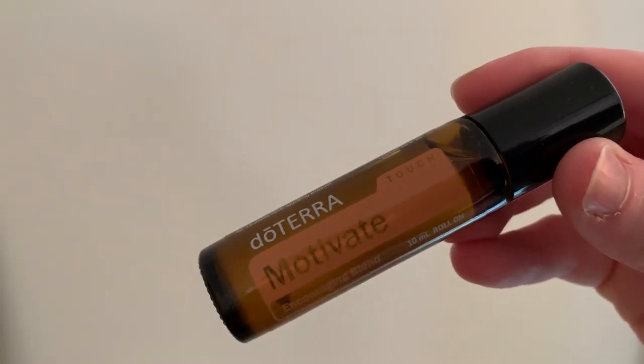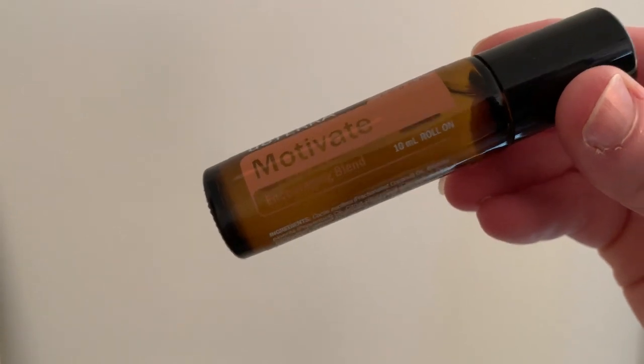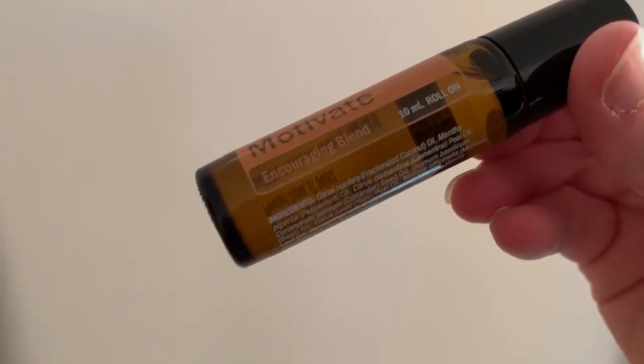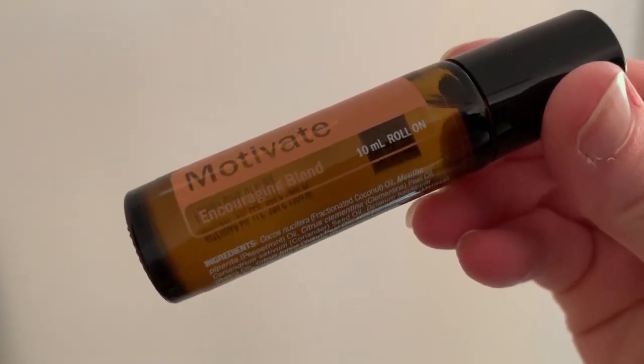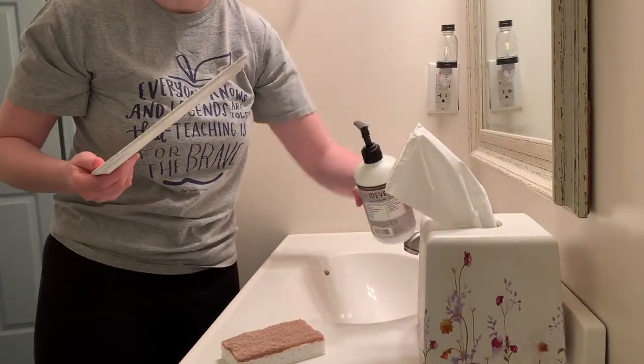Halfway through cleaning, I needed a little bit of motivation to finish up, so I'm using this doTERRA rollerball in the encouraging blend. I put this on my pressure points, on my wrists, and a little bit behind my ears just to get me through the last bit of cleaning. We are moving on to bathrooms next.